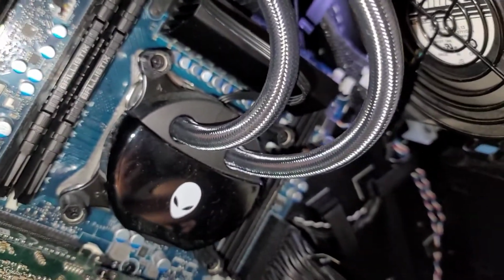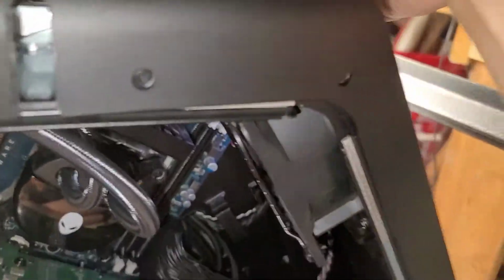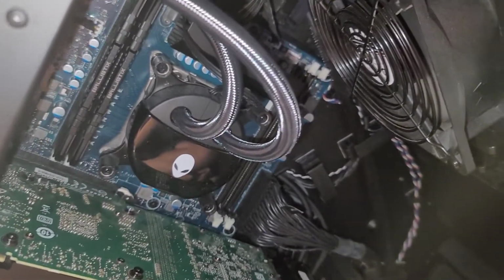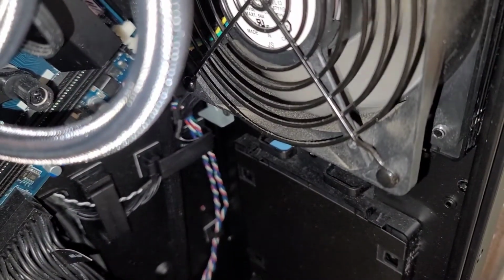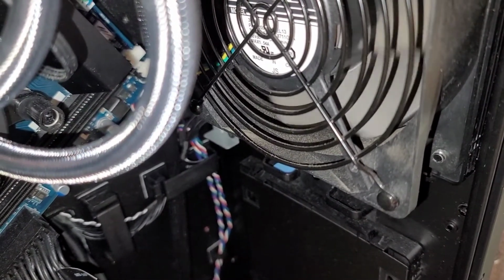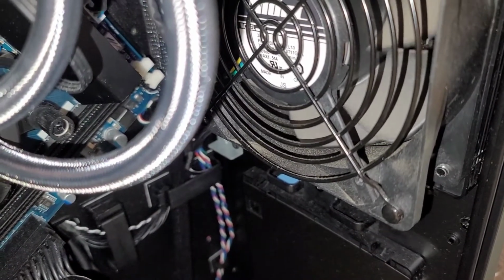I'm going to try turning it off now and turning it back on. So I'm pressing and holding the power button. Okay, so I turned it off. We'll wait for the fan to stop spinning. Come on. Alright. And then let's go ahead and turn it back on. Okay, let's see if anything changes.